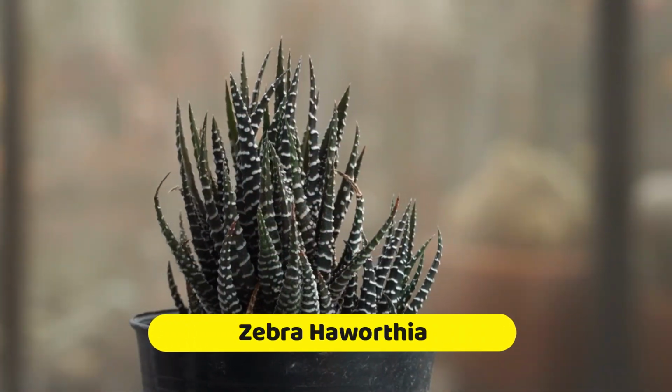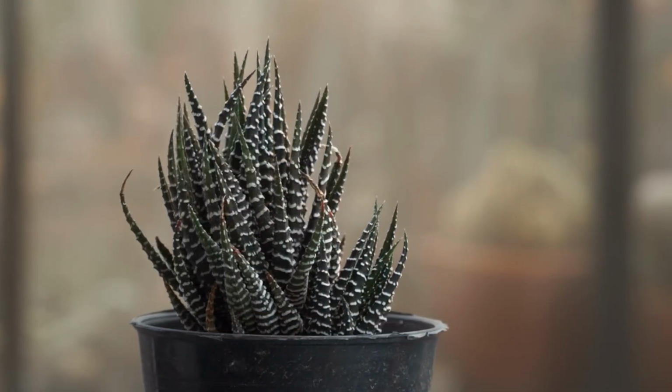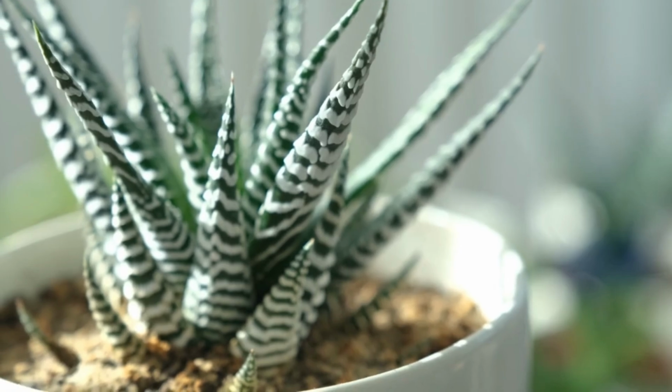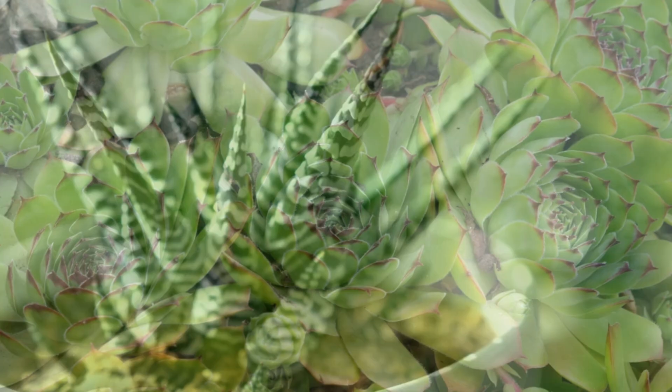Zebra haworthia. Bold white stripes running across dark green leaves create a pattern so precise it looks painted on rather than natural. It almost looks like a creature's skin rather than a plant.